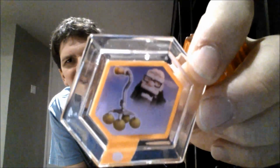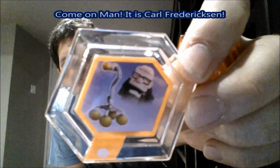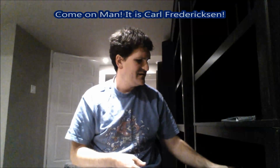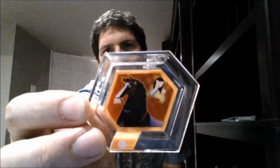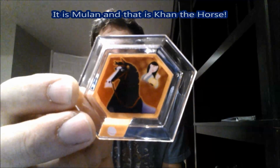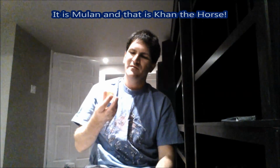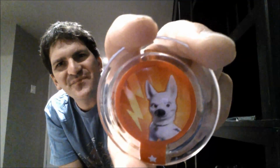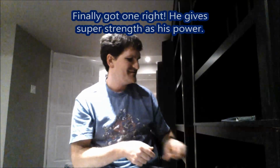I know this gentleman here is from Up, but I do not know what his name is. He's the old geezer. So I don't know what his old geezer power is, but something like that. The next one, and I might be wrong, but I think it's Mulan or something like that. I'm not really sure. You could tell me. I haven't seen this movie, but again, don't know what that power is. Don't really know what the powers for any of these are. But the next one is Bolt. Pretty sure that's the name of it. I'm not entirely certain what that one does either, but we'll see.